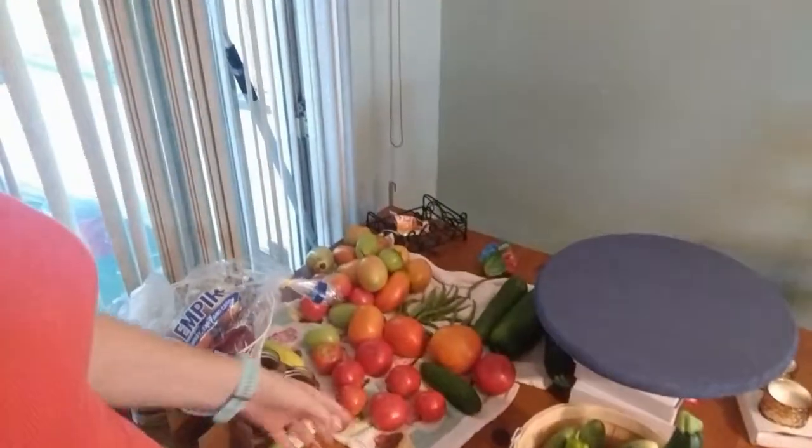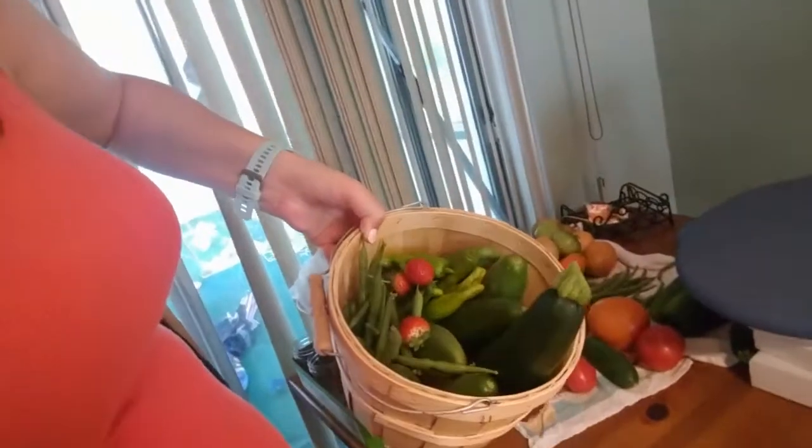And my tomato plants were dying in my garden, so I had to pick them all. So now I have all these tomatoes. Might do fried green tomatoes. And then we picked all this today too. I have zucchini, plenty of cucumbers. I've got more cucumbers growing, a few strawberries still growing.